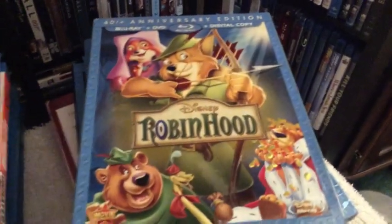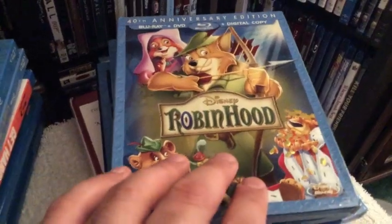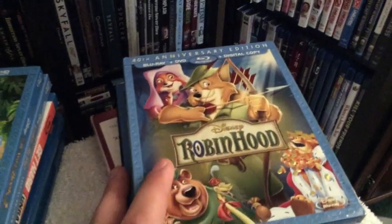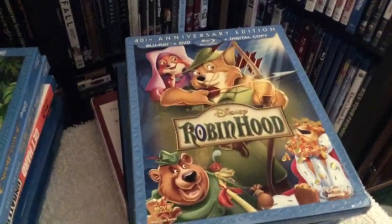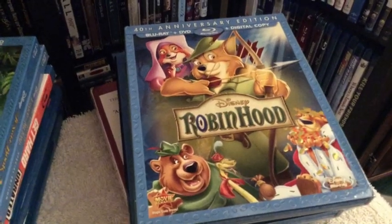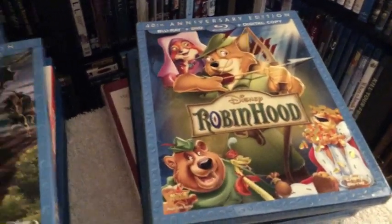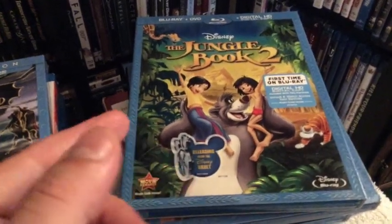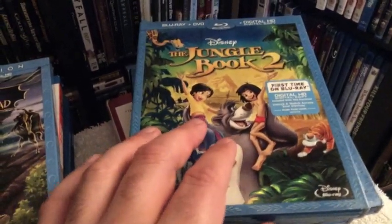Also Robin Hood, which is another fun film from Disney. One of the underrated classics, but for what it is, it's just a nice enjoyable movie. Animation's okay. The Blu-ray release could have been better. I don't think it was restored or anything, but nice to own that one. Also picked up The Jungle Book 2 with Haley Joel Osment and John Goodman, who voices Baloo.